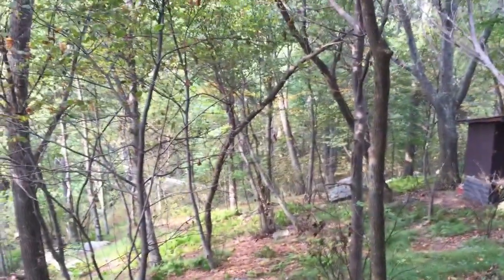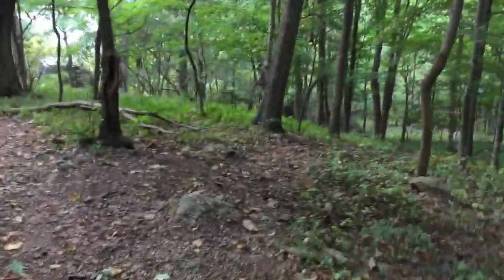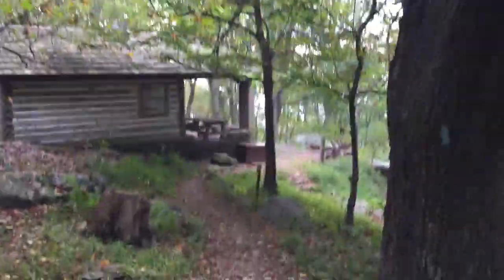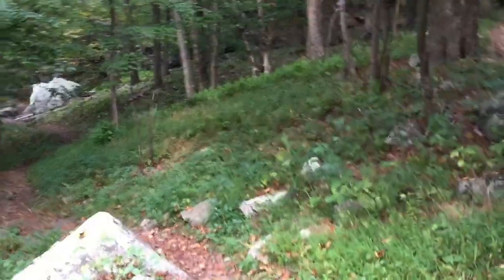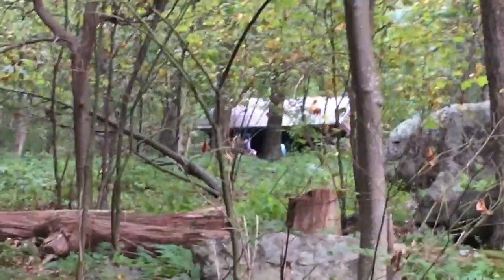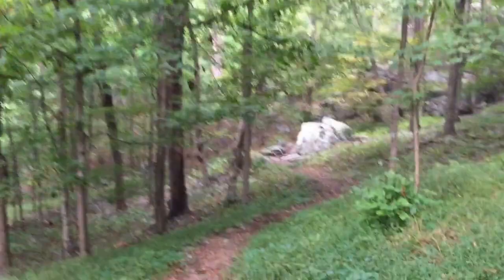And oh, I guess the spring's in between the two huts. There's the actual cabin down there. All right, there's a little side trail that comes down around from the hiker shelter. And there's a real deal cabin here. Rock Spring Cabin. You got the regular shelter right up there. Water's right down here.